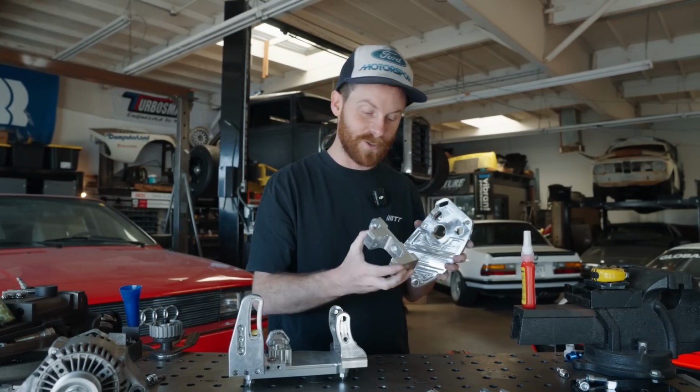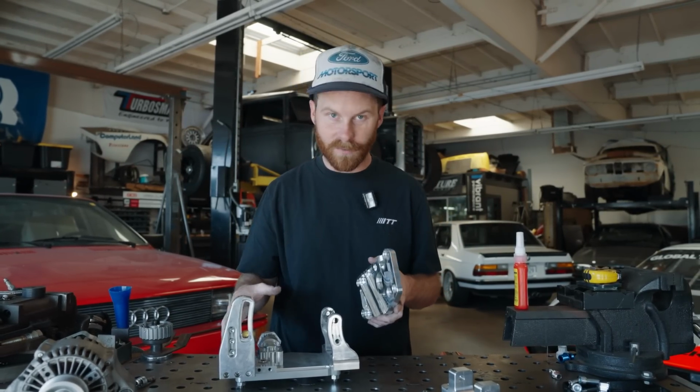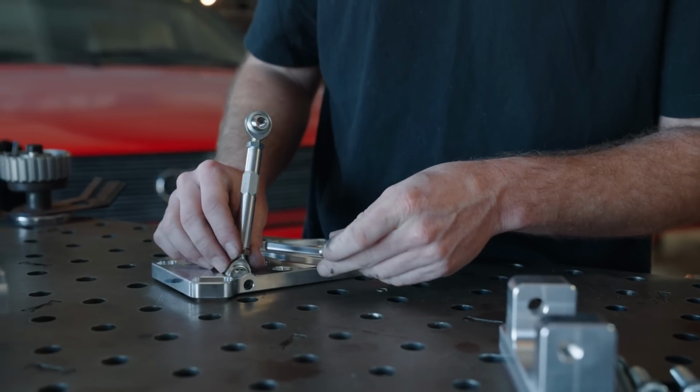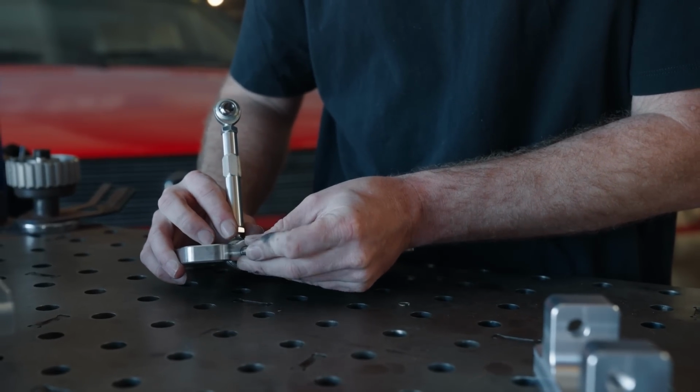This is a bolt-on solution to our problem, so I'm gonna save ourselves a ton of work and not re-engineer all of this when we can just buy this off the shelf. And that's what I did. I bought this. I wanna support Rob. He's a small business. He makes awesome parts for race cars. This is some cool stuff.